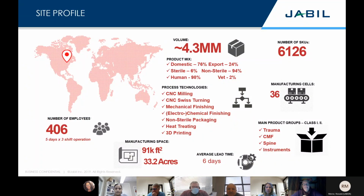Okay, so just in general, a little bit of the specifics around us as a site. As you can see, we're hovering right around 406 employees, so that can change up and down depending upon demand. Johnson & Johnson remains our primary customer. At this point, we still remain heavily focused on medical devices. We do a little over 4 million units a year.